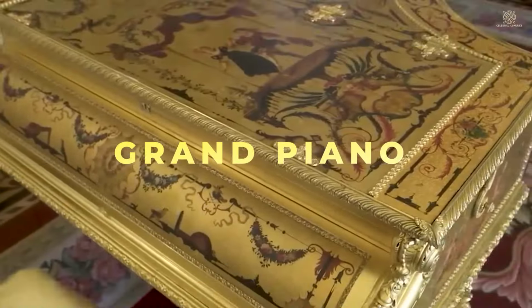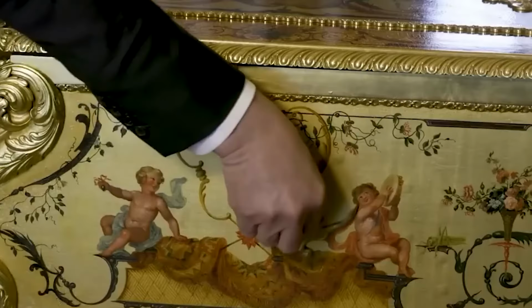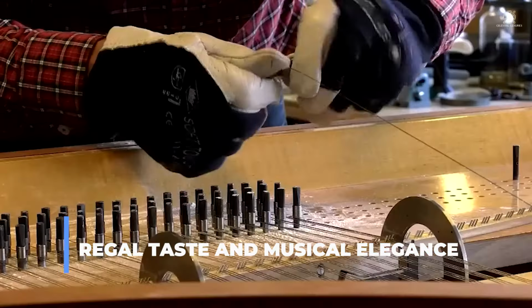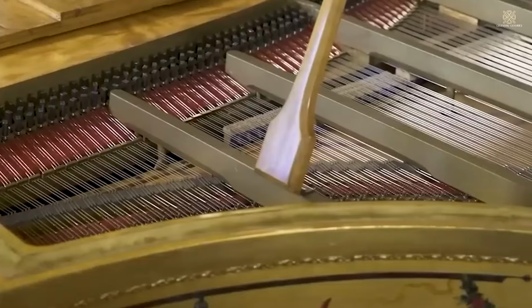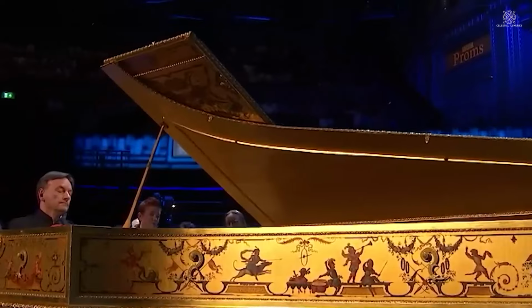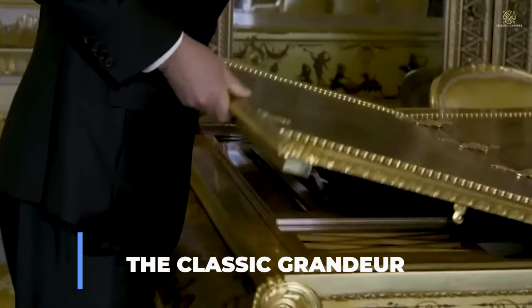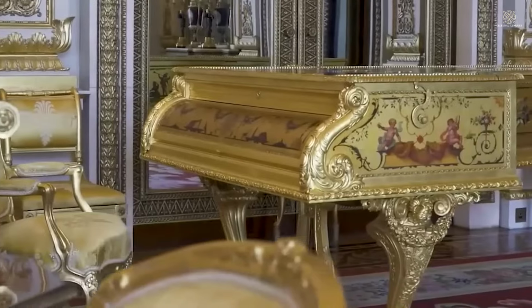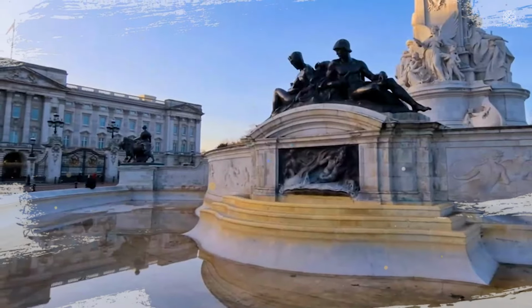Within the architectural wonder that is Buckingham Palace is a grand piano of unmatched beauty. This magnificent instrument, which adorns one of the luxurious chambers, is a representation of regal taste and musical elegance. Within the palace's rich tapestry, the grand piano is a cultural focal point, expertly crafted and embellished with minute details. Its presence highlights the classic grandeur that permeates Buckingham Palace and recalls the tasteful fusion of artistic expression and regal elegance that characterizes Queen Elizabeth's private haven.